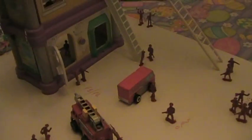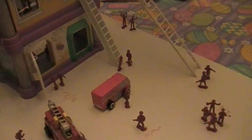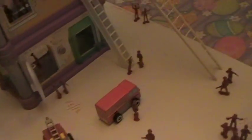The first arriving truck. You have the driver engineer, you have the officer, you have the crew. You have a forcible entry crew. You have search group 1, search group 2, attack group 1, attack group 2. So that's a total of 8 people inside the structure.